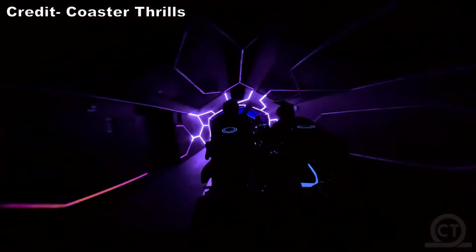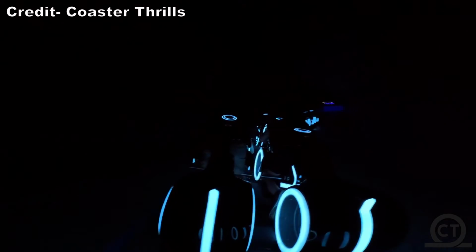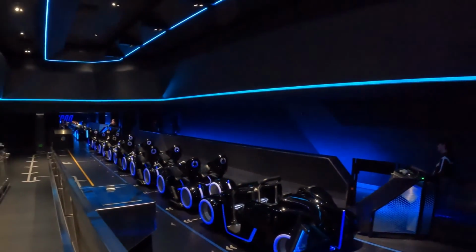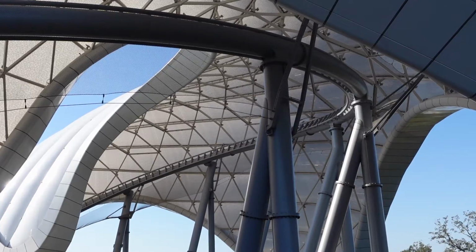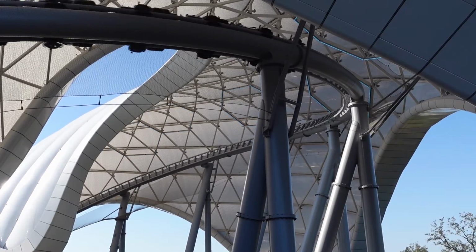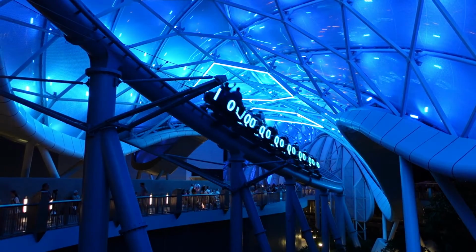You then cruise into the final brake run. The music switches to a triumphant tone and you are congratulated for your efforts. You then go to the unload platform, ending the experience. The most common complaint I've heard about Tron is that it does feel short. I knew that going in, but I still felt it was a bit short.